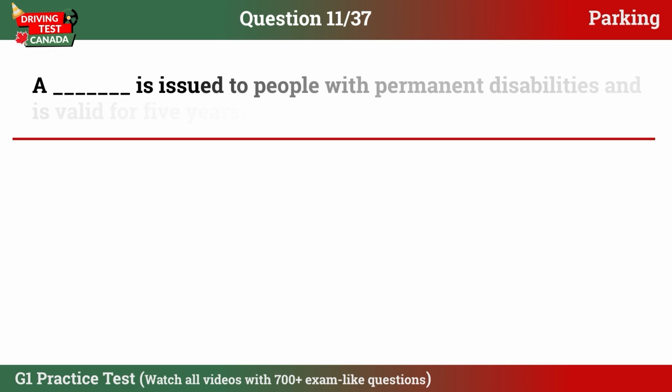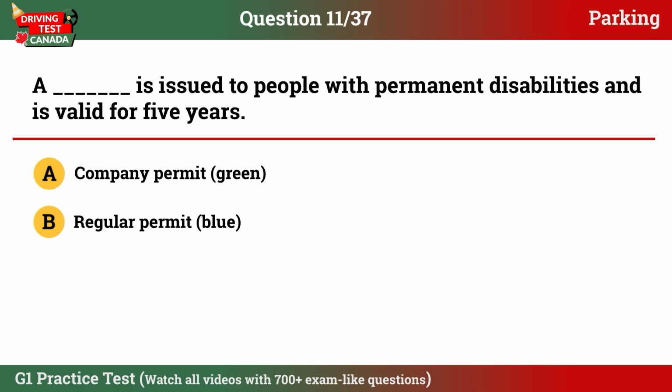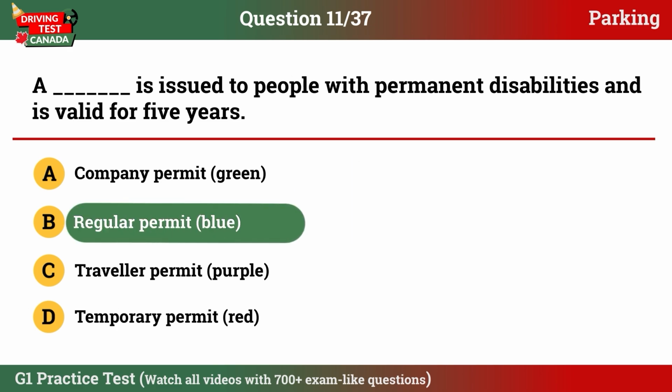Question 11. A dash is issued to people with permanent disabilities and is valid for 5 years. A. Company permit, green. B. Regular permit, blue. C. Traveler permit, purple. D. Temporary permit, red. The correct answer is B. Regular permit, blue.